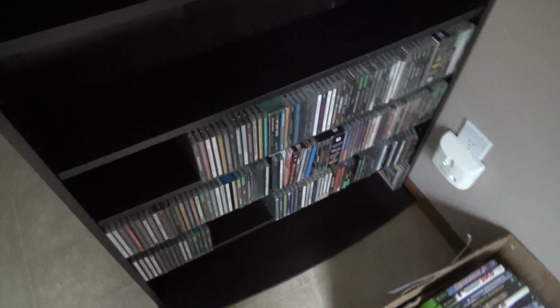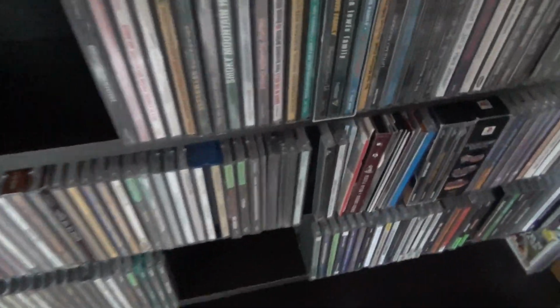Okay, so now I have my video games placed on the shelf. There you can see the Wii games, and then PlayStation games. Then all the way on the bottom are DS games. And I took out a selection of some of my CDs, and basically I'm going to leave the rest on the shelf over here.